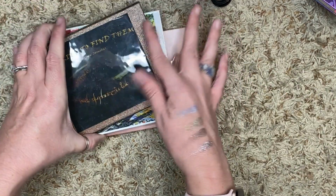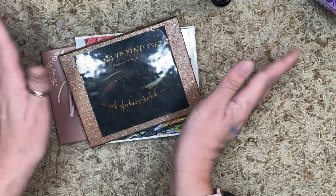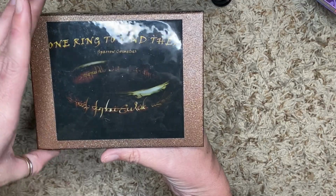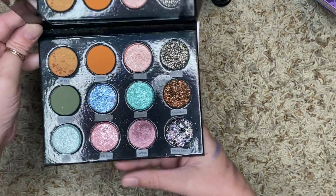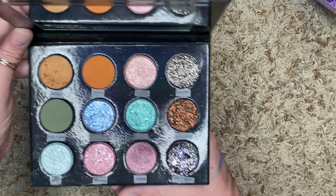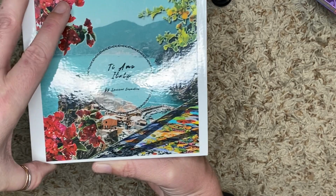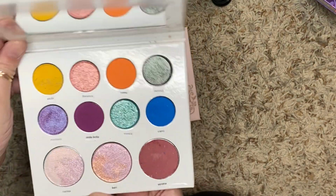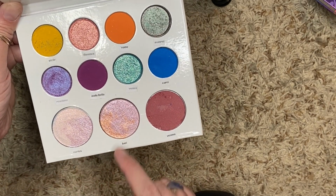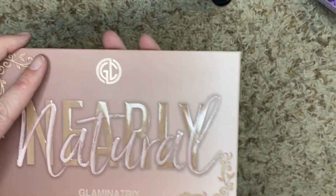I have 2 from Sparrow Cosmetics. Now, Sparrow Cosmetics ended up shutting down a year ago, I would say, but they came out with a Lord of the Rings palette, so I am keeping it. This is the one ring to find them. I definitely would not touch the pressed glitters. They're not looking great, but the rest of the palette is fantastic. I was so sad when they shut down. So I am going to keep these just for memory. I also have the TMO Italy palette, which I got right before they shut down. It's so, so pretty. These colors I use as a highlighter as well. So I'm keeping those. Sparrow Cosmetics, you made some of the best black liquid eyeliners.